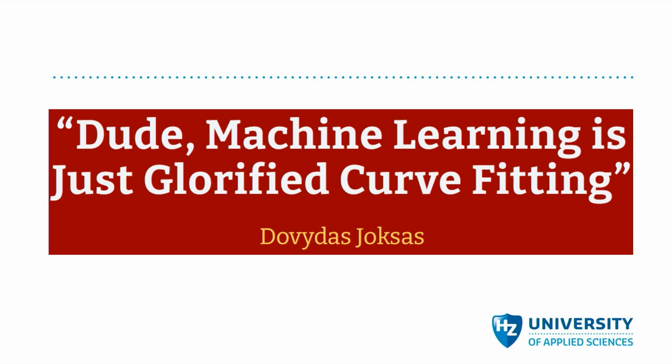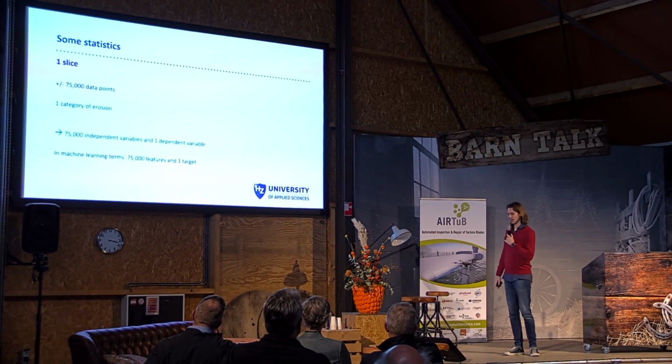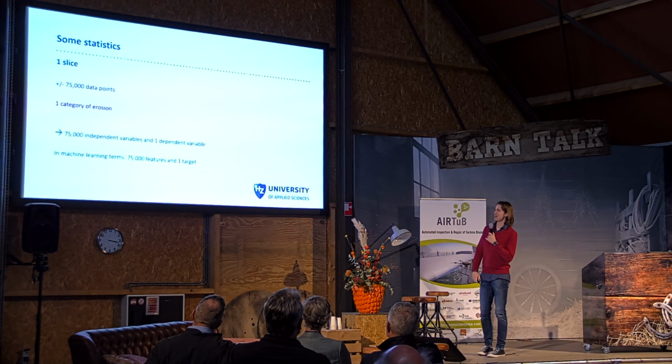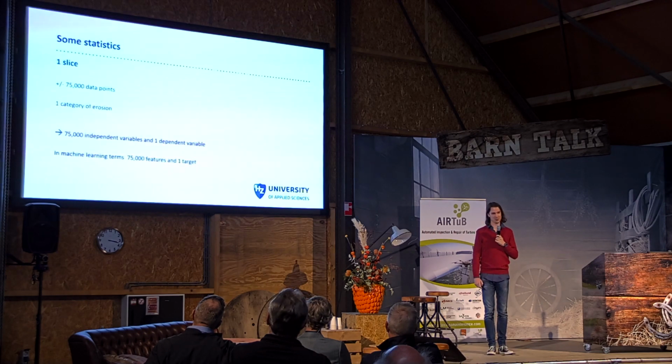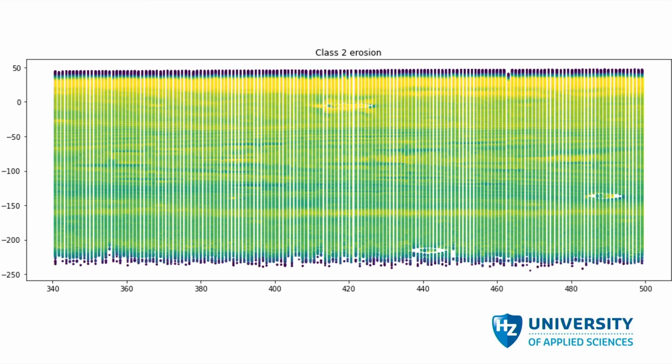If you're thinking, dude, machine learning is just glorified curve fitting, you're completely right, but my model is bigger than yours. My model can use 75,000 data points, and yours probably stops at 6 or 7 parameters. Mine can have 75,000. And that's nothing compared to deep learning, if you want to go there.